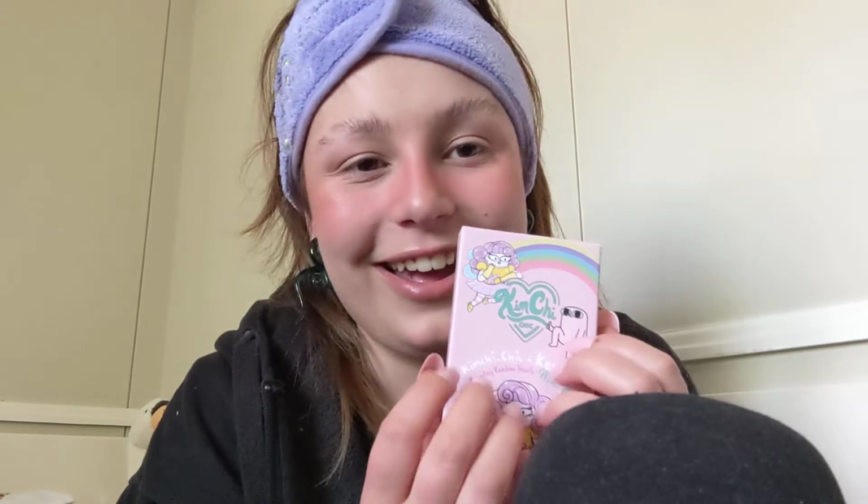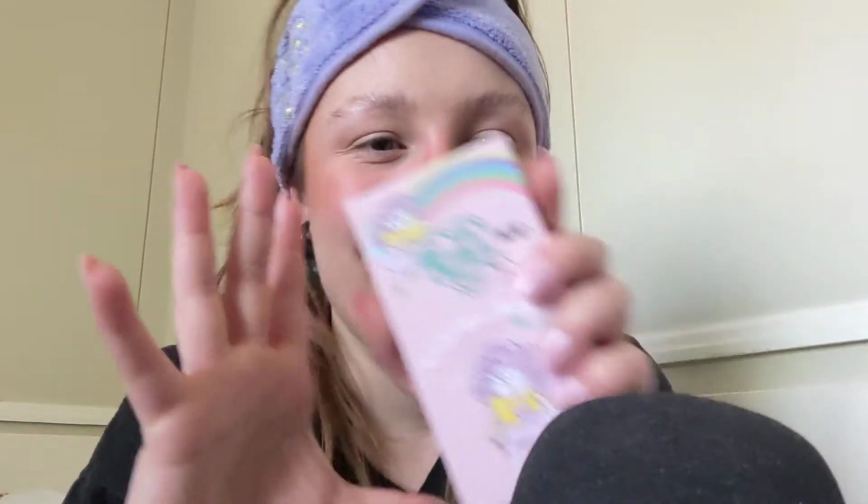This is something I'm really excited about just because it's so cute. I love shrunk things, and it's perfect for me who's on a budget, because I couldn't afford to get the full-sized Rainbow Shards palette, but I could afford the mini one. So yeah, this is the Kimchi Chic X Catnips presenting Rainbow Shards Mini Me.